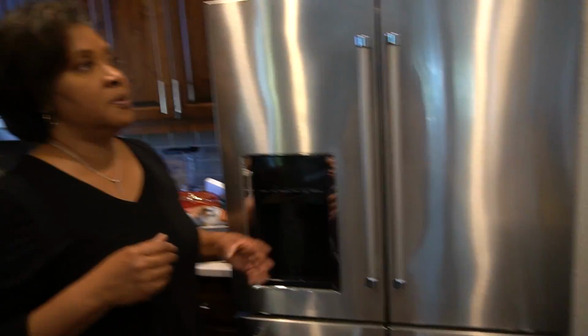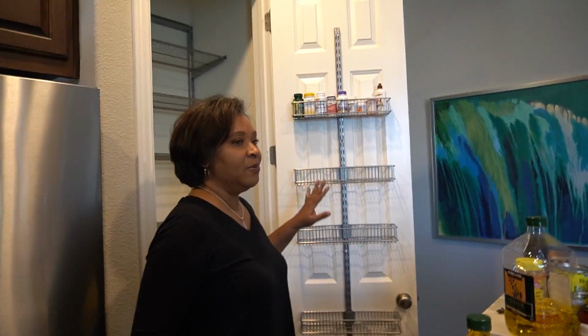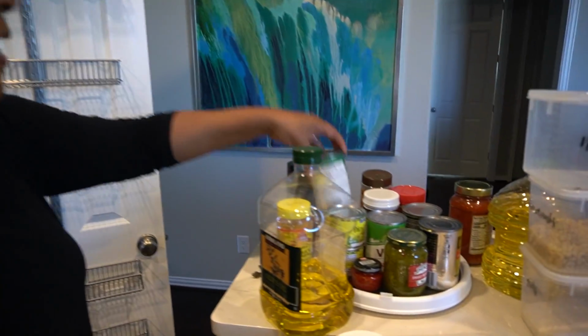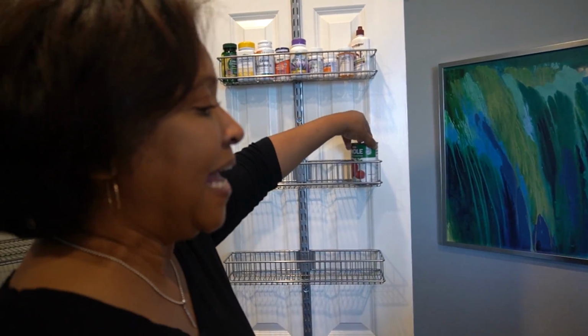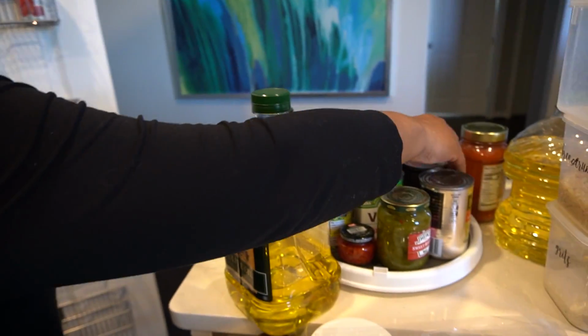Yeah, and so that holds perfectly everything I take on a daily basis. This is everything you take on a daily basis? Yes. Healthy. Okay, and then I also thought that I don't use a whole lot of canned vegetables, but these are perfect size for cans of stuff. And that way I can see what I have without, you know, the doggone lazy Susan thing.